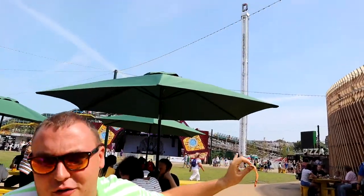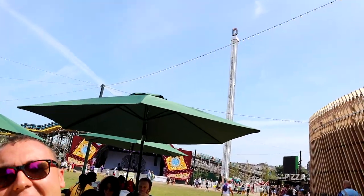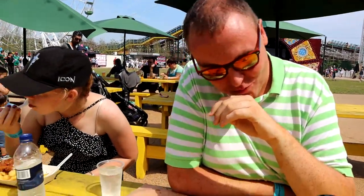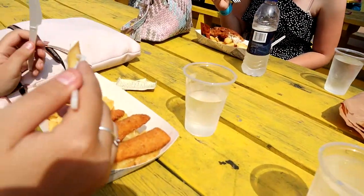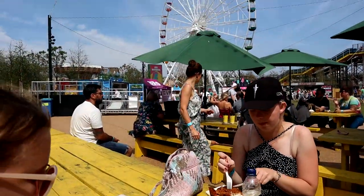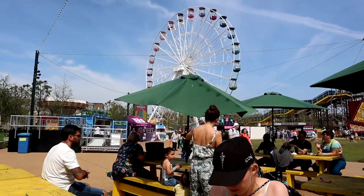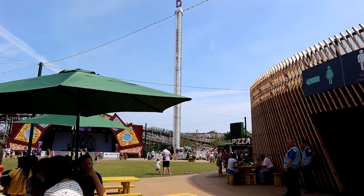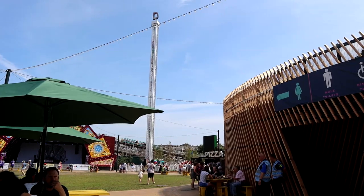Either ride the D or ride the ones behind it. Well, it has got a big D on top of it, hasn't it? But yeah, it is the Dreamland Drop. But there you go, food's really nice actually. Obviously there is a lot of other food options around the area, but when you've got a nice atmosphere like this, especially with the music on, may as well make the most of it really. Of course we'll then continue and do some more rides.